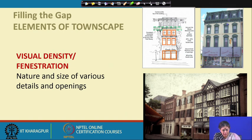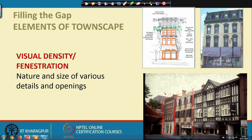So, let us look at that example from Aylesbury. I said that this structure is handholding between the two. On one side it has a huge timber frame structure which is a dark color with a lot of ornamentation, and on the other side it is a brick one which is very simple. So, this is a plain facade and this is a decorated one. What it has taken is a middle path.